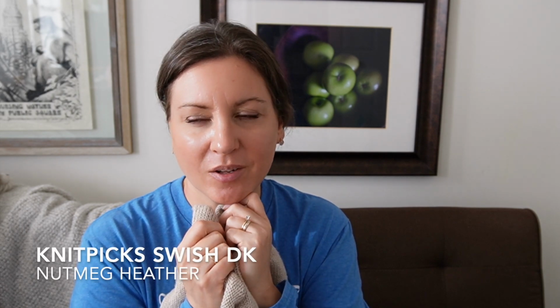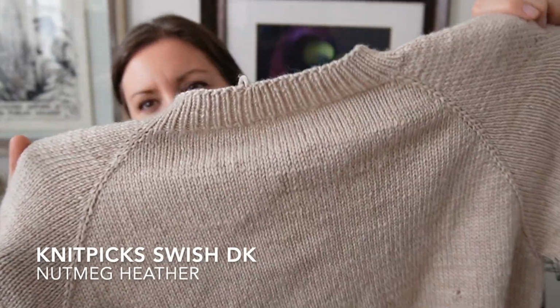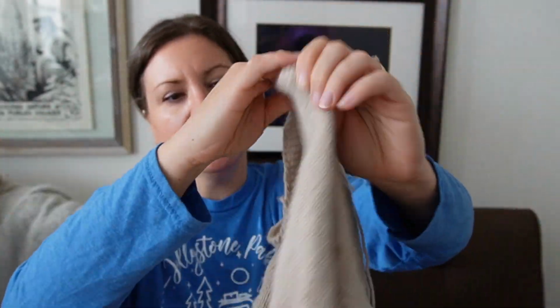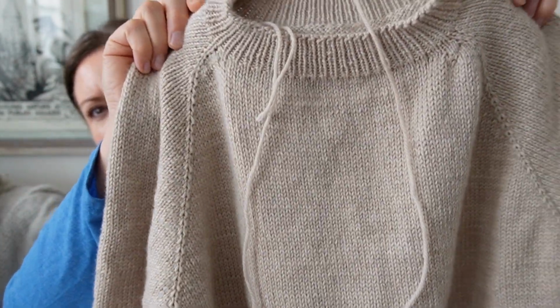This yarn is Knit Picks. This is Knit Picks Swish DK. I don't know if the color is called Oatmeal. I'll look up the colorway for you. But it's Knit Picks Swish DK, and that's the back, sorry. And that's the front.